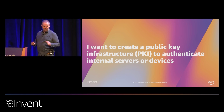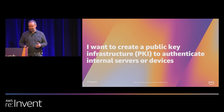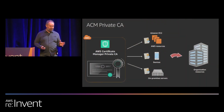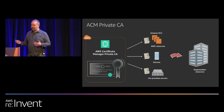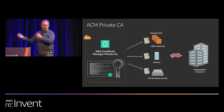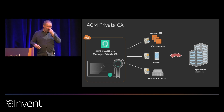So I need to create a PKI to authenticate internal servers or indeed devices, for example. So part of Amazon's Certificate Manager we call Private CA, PCA. This makes it super simple for you to stand up a full PKI on AWS and use it for your purposes on the cloud. 20 years ago, I built a PKI, and it was a Windows server that stayed in a locked cupboard, and you had to pull it out now and again to issue certificates.